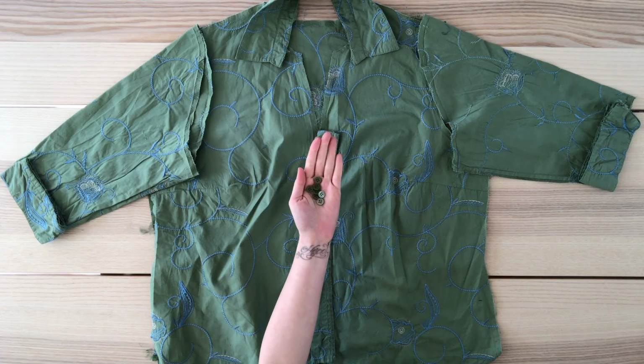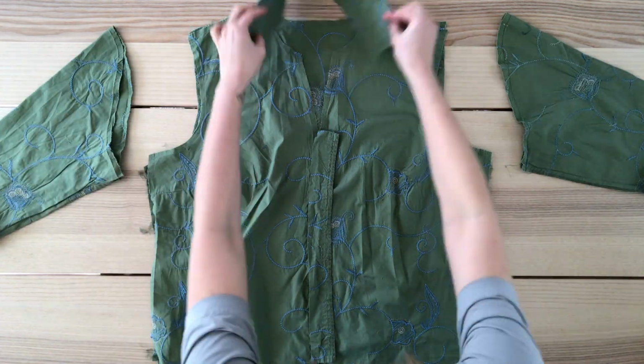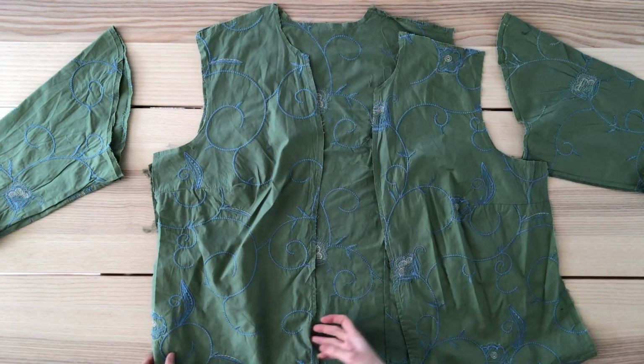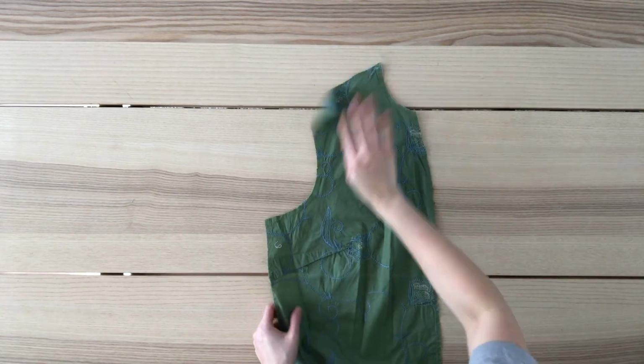I started by removing the buttons as well as these ties that were attached to the cuff of the sleeves. Then I went ahead and seam ripped the entire blouse apart because at this point I honestly still had absolutely no clue what I was gonna do. I finally came up with something, so let's get started.